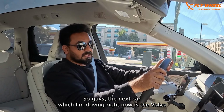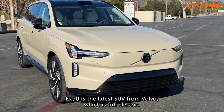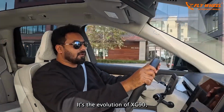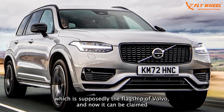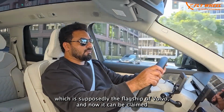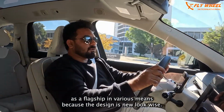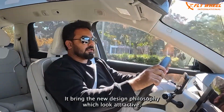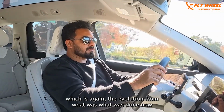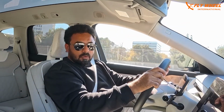So guys, the next car which I'm driving right now is the Volvo EX90. It's the latest SUV from Volvo, which is full electric. It's the evolution of the XC90, which is supposedly the flagship of Volvo. And now it can be claimed as a flagship in various ways, because the design is new. Look wise, it brings the new design philosophy, which looks attractive. Which is again an evolution from what Volvo was to now.